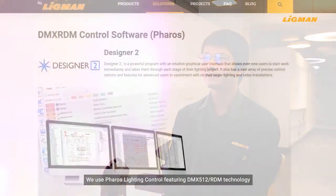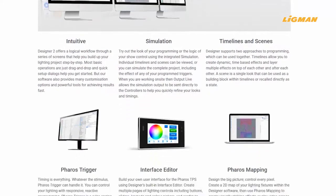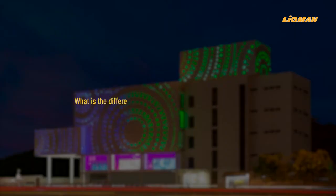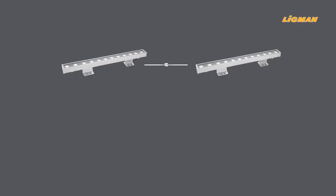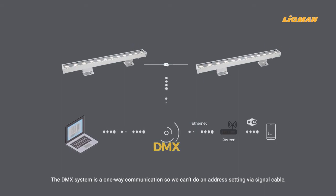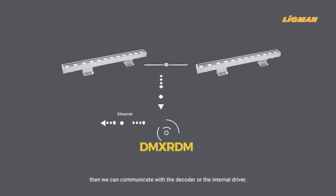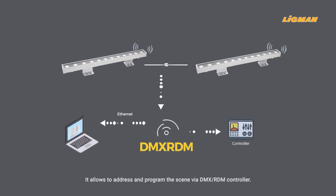We use Pharaoh's lighting control featuring DMX512 RDM technology. The DMX system is a one-way communication, so we can't do an address setting via signal cable. However, if it is DMX RDM, which is a two-way communication system, then we can communicate with the decoder or the internal driver. It allows us to address and program the scene via DMX RDM controller.